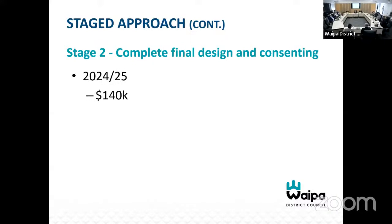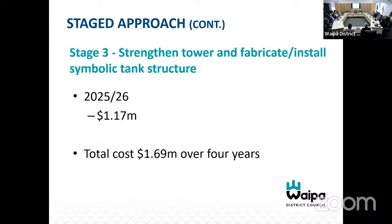So stage two, which our timeline forecast looks for happening in the period 2024-25 as a financial year, or perhaps over the years up to 2024-25, is about $140,000 investment over the journey for the final design and for the consenting process that enables the work. Obviously, that funding and that step is something that will be tested through the long-term planning process. And then stage three, which is the physical strengthening work and the installation of a symbolic or facsimile tank structure, then that again, as a stage of work, as Ken pointed out a few minutes ago, falls fairly and squarely within the long-term planning period of 2024-34.